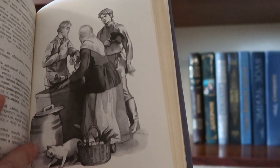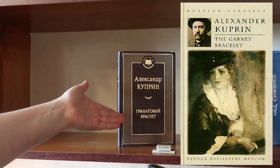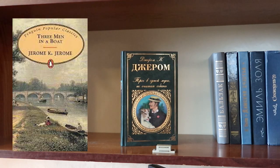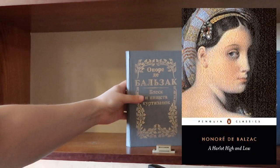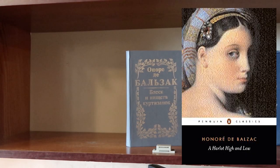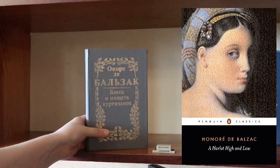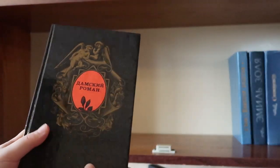And here, that's a great book, actually. Then, Alexander Kuprin, The Garnet Bracelet, my favorite. Jerome K. Jerome, Three Men in a Boat. Then, Honoré de Balzac, Блеск и нищета куртизанок. I will have to check the English title for this. Дамский роман. Like a novel for women.